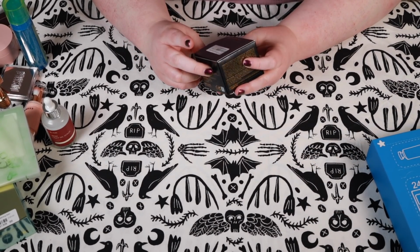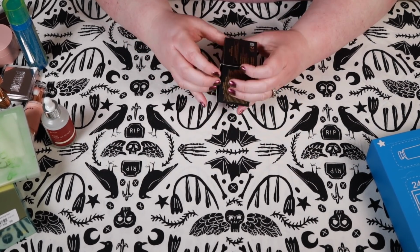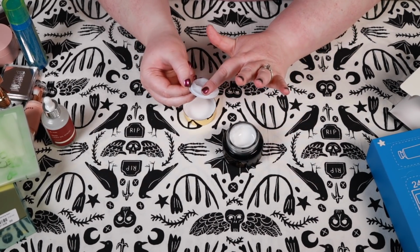Ooh. So this is from the brand Secret Key, which I've never heard, but this is Black Snail Cream. Okay. Oh, I like this fancy little package we got here. Yep, that's snail cream, all right.